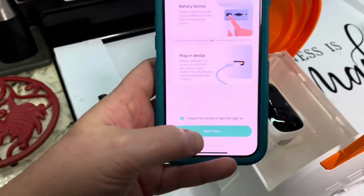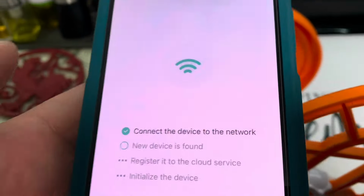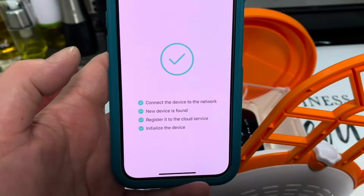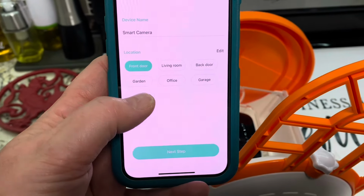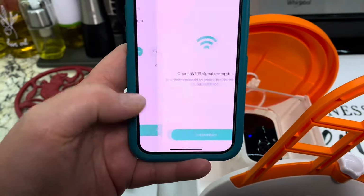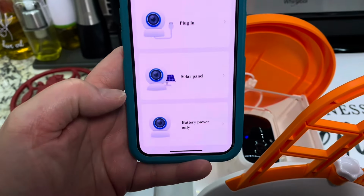For starting up the app, it is super simple. It literally walks you through the entire steps, adding in your Wi-Fi. Connection succeeded. And she just confirmed that she is all connected. So now it's just going to go through. You can actually name it if you want. I changed it to just say Birdfeeder. I do have a few cameras on my phone, so this one I just saved to say Birdfeeder. And again, within a couple seconds, it is now nice and connected.